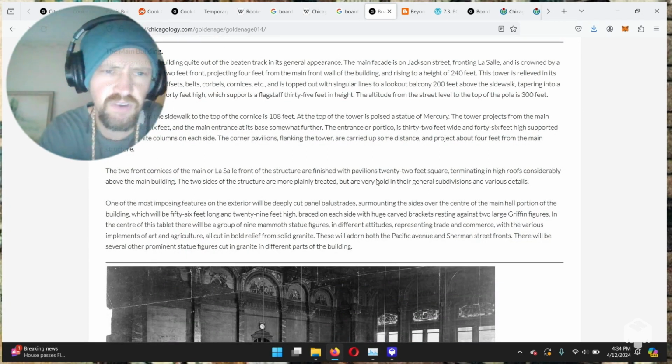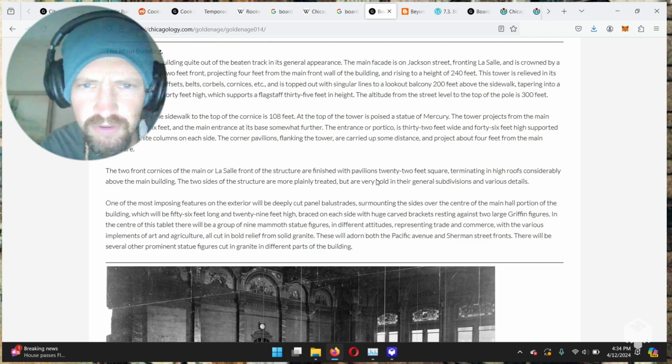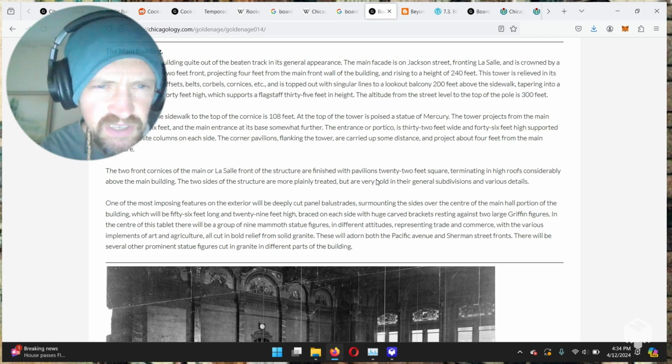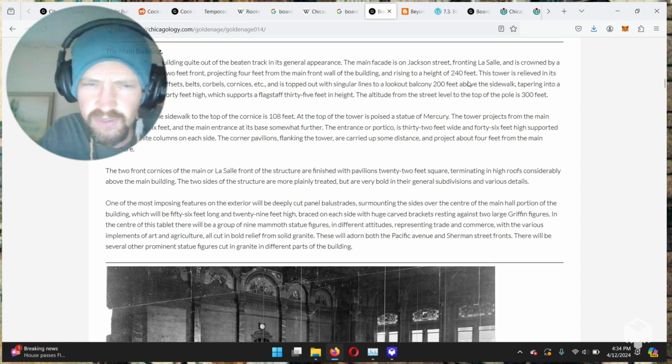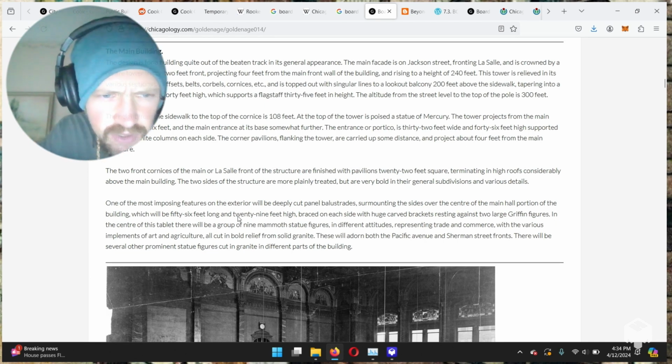The design is for a building quite out of the beaten track in its general appearance. The main facade is on Jackson Street, crowned by a center tower 32 feet front, projecting 4 feet from the main front wall of the building and rising to a height of 240 feet. Okay.